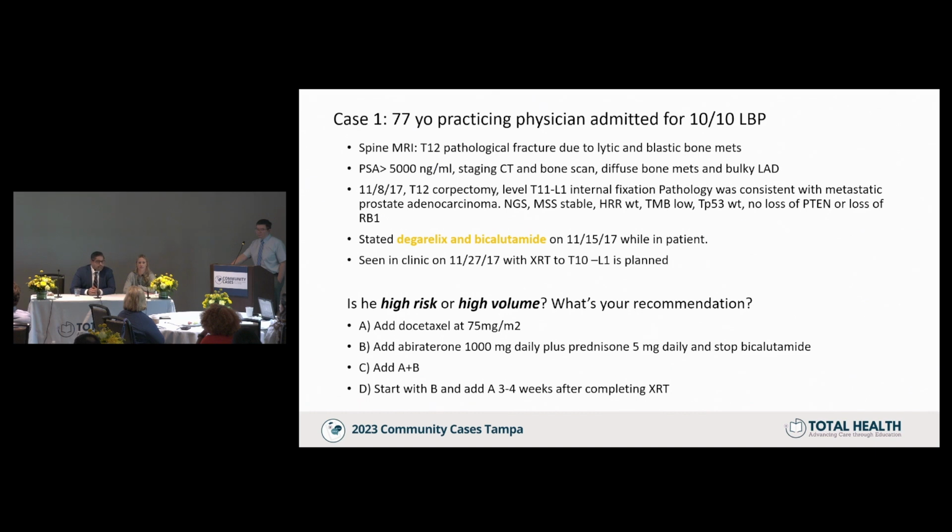He underwent a T12 corpectomy, T11 to L1 internal fixation, and pathology was consistent with metastatic prostate adenocarcinoma. On next-generation sequencing, he was microsatellite stable, homologous recombination repair wild type, tumor mutational burden was low, TP53 wild type, and no loss of PTEN or loss of RB1. He was started on degarelix and bicalutamide while inpatient, and then seen in clinic a couple of days later with radiation planned to T10 through L1.